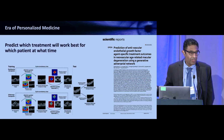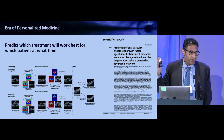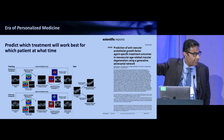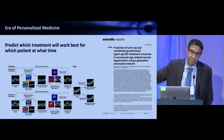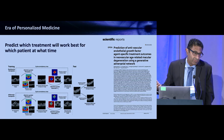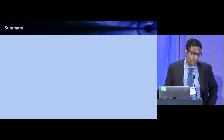But where this is all going ultimately is, and again, I apologize for the small print, a model system where you took your patient coming in, you put their images into the model, and it predicted this is what the patient's retina would look like on aflibercept. This is what this patient's retina would look like on ranibizumab. So this ultimately might be able to allow us to predict which treatment is the best for that patient. So this is this concept of this era of personalized medicine.